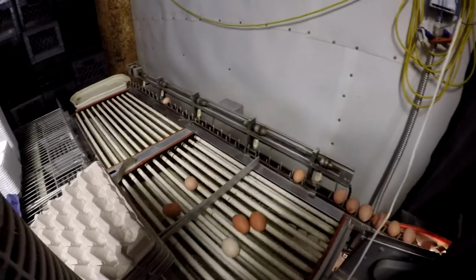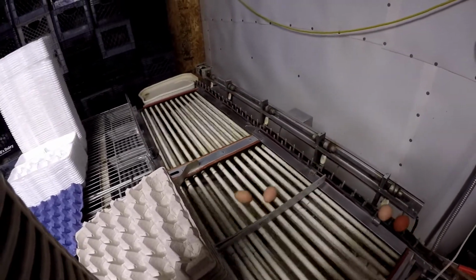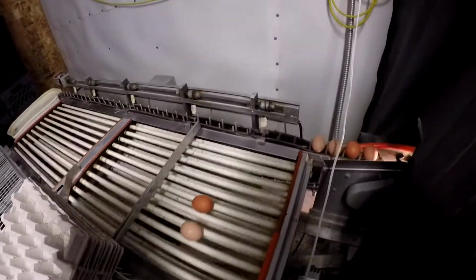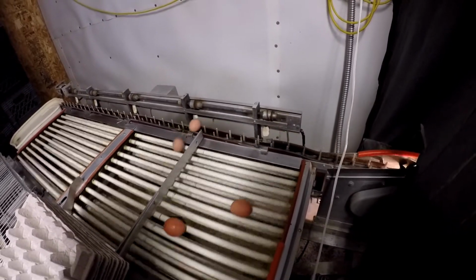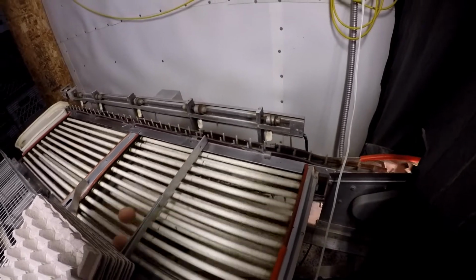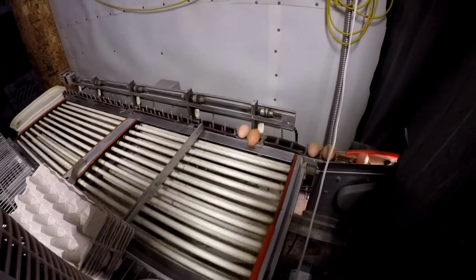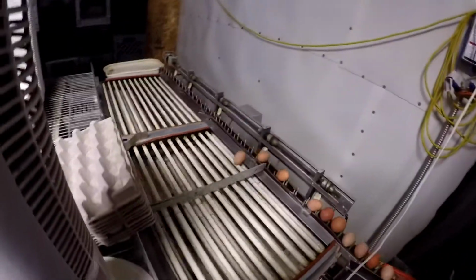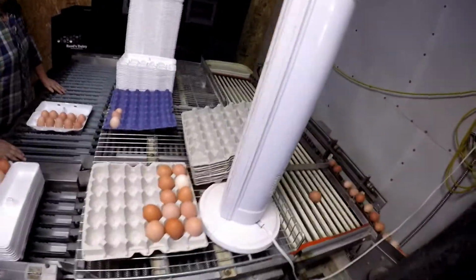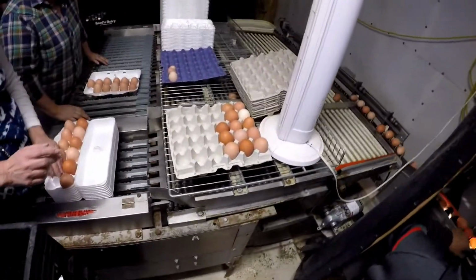And then this is sorting eggs by size. You got the extra large, large, medium, and smalls. Extra larges come off first. It's all done by weight. Oh, it's by weight? Yeah. That is interesting. It's been around a long time, hasn't it?